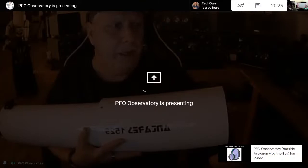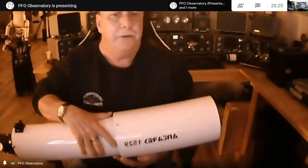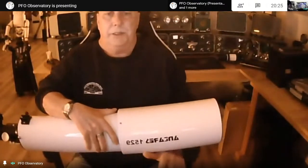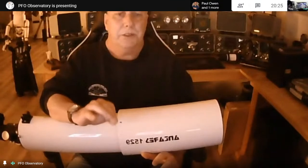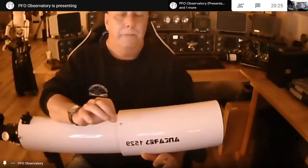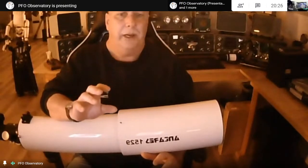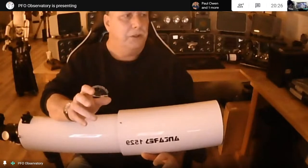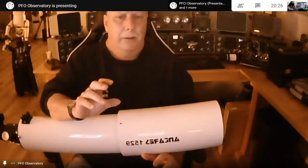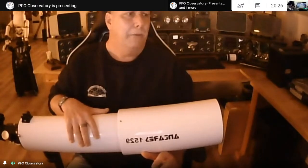So Baader came out with this filter. They call it the semi-APO filter. And what it is, they took the Baader Fringe Killer and the Baader Moon and Sky Glow filters both, and put the coatings on a single filter, and they call it the semi-APO filter. I have the actual Moon and Sky Glow and the Fringe Killer. And when I put them on this scope, there is virtually zero chromatic aberration.